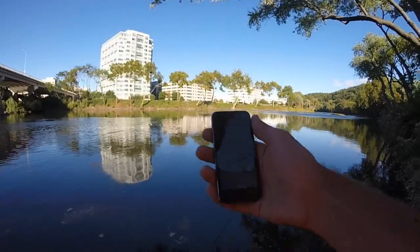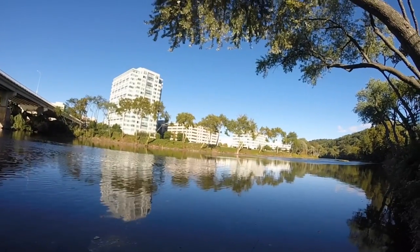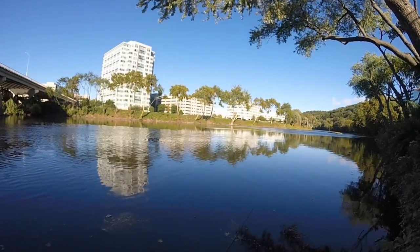Not bad. All right, it's 4:53 right now. I'm gonna fish here for another 20 minutes or so, then make a move to a reservoir that's about an hour away from here. Meet up with my buddy Romo and try to catch some bigger fish.